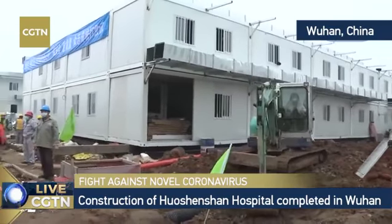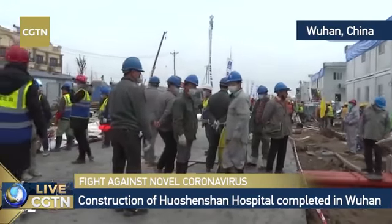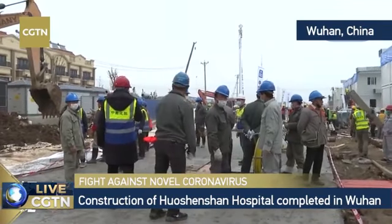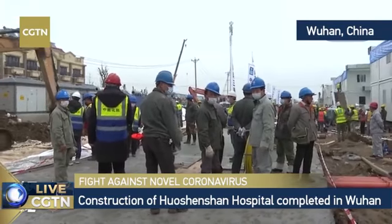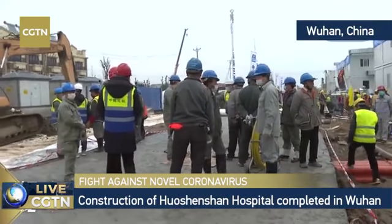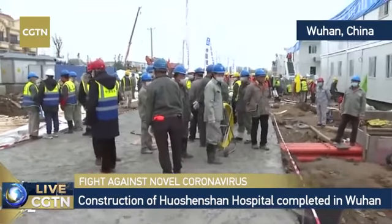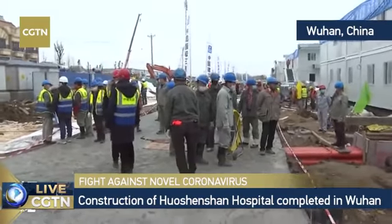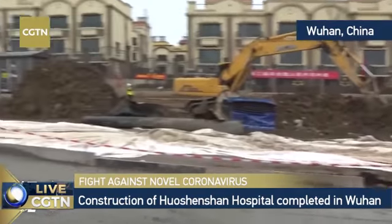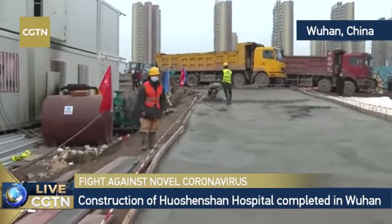And right now you're looking at the ground, the open area between two buildings, and right now they are also, I believe, working on the pipelines. So I believe we should really give a big applause to all the workers. We know exactly how hard they work, or actually, their hard work is beyond our imagination.